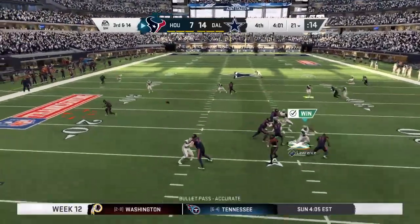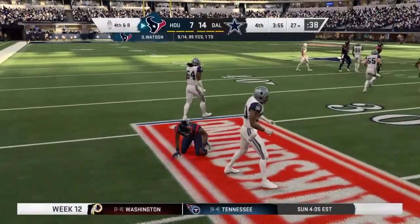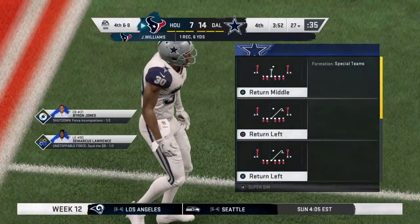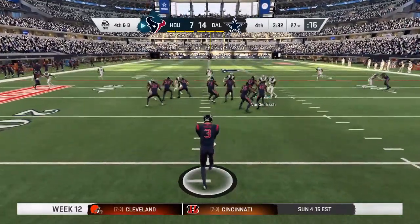Out of the gun, Watson. That's complete to Williams out of the backfield. And he'll be stopped at the 27-yard line, well short of the 1st down marker. Everyone's got to be able to catch the football. Doesn't matter what position you play, but if you're on offense, be aware a ball may come your way.